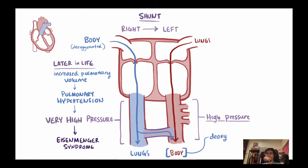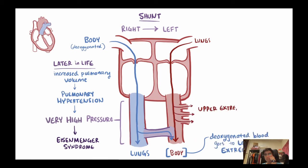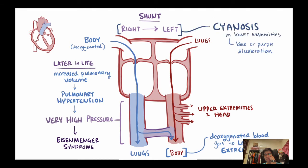Now you've got deoxygenated blood flowing into the aorta, and generally heading to the lower extremities, since the upper extremities and head typically have arterial branches upstream from the PDA. This results in cyanosis in the lower extremities, a blue or purple discoloration of the skin that's the result of deoxygenated blood mixing with oxygenated blood. This situation is actually sometimes called differential cyanosis, since only the lower body is cyanotic.